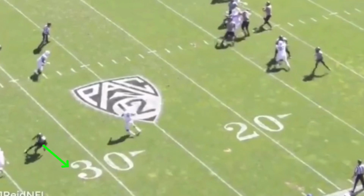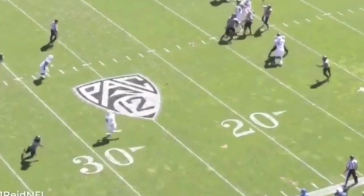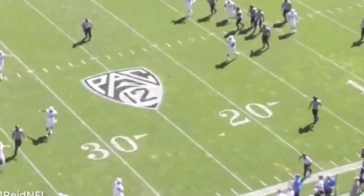I'm not going to get out of the break fast. So I've got to make sure that even when I drop my hips, even when my feet are powerful, if my hands stop me, I'm going to get stuck right here. I've got to make sure I'm pumping my arms and I'm running off of this thing. But overall, pretty good route, pretty good catch, pretty good throw. I'm all right with it.